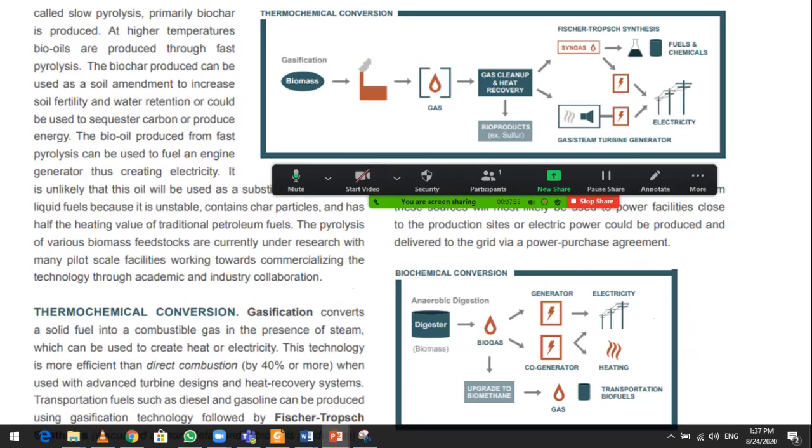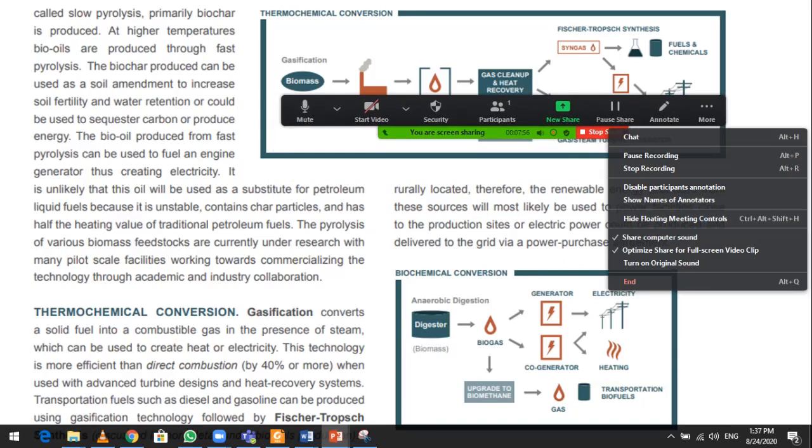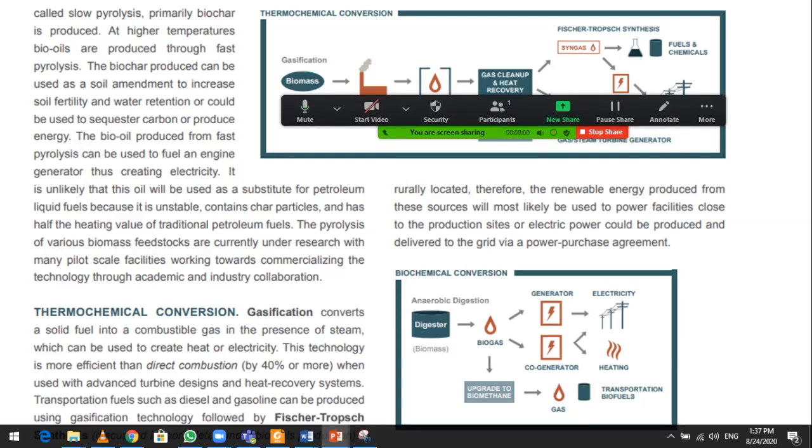Okay? The biochar produced can be used as a soil amendment to increase soil fertility and water retention, or could be used to sequester carbon or produce energy. The bio-oil produced from pyrolysis can be used to fuel an engine generator, thus creating electricity. It is unlikely that this oil will be used as a substitute for petroleum liquid fuel because it is unstable, contains char particles, and has half the heating value of traditional petroleum fuel. The pyrolysis of various biomass feedstocks is currently under research, with many pilot scale facilities working towards commercializing the technology through academic and industrial collaborations.